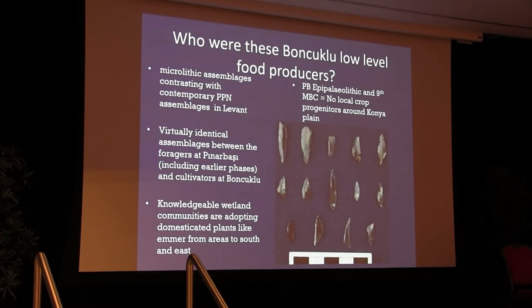The bulk of the lithic assemblage at the site are these obsidian microliths, these really small tools, and these are just like the microliths of the slightly earlier communities at Pelabasha, who obviously aren't cultivating plants, and Epipaleolithic communities in the area. So there's a lot of evidence of continuity here. This is a group of wetland foragers, in effect, who've lived in this area for significant periods and are well adapted to it, who were introducing farming from other areas, we would argue, on the lithic evidence.